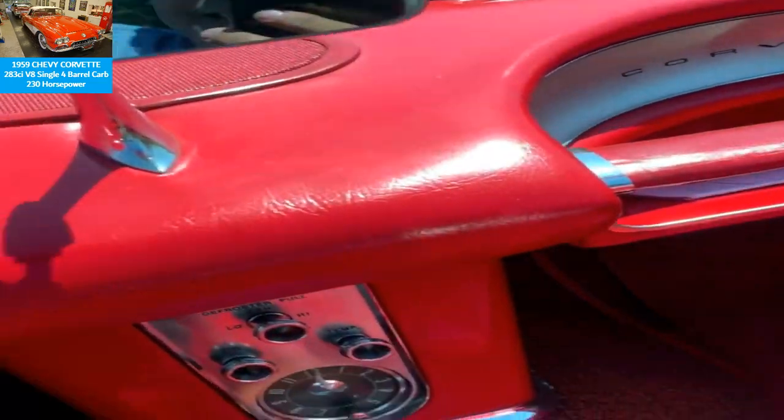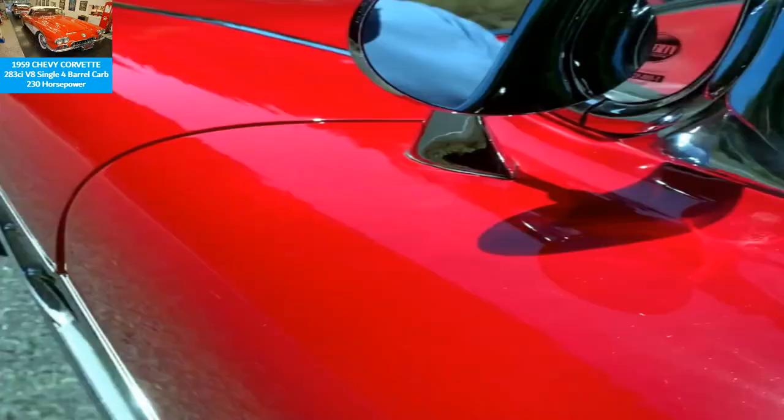Small block Chevy in there. It's not really fast. Oh, but it makes the right noises.